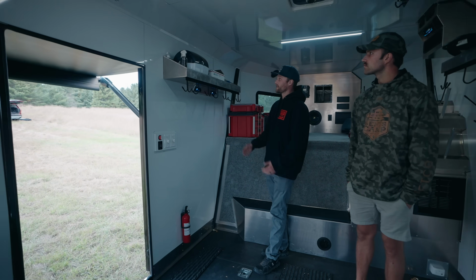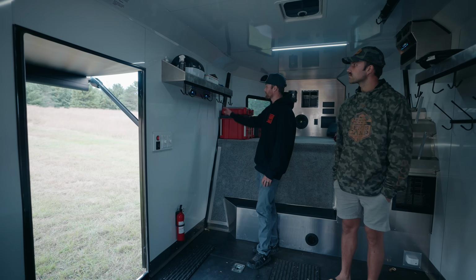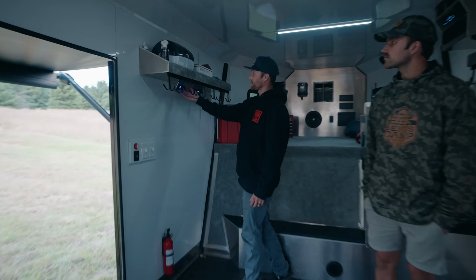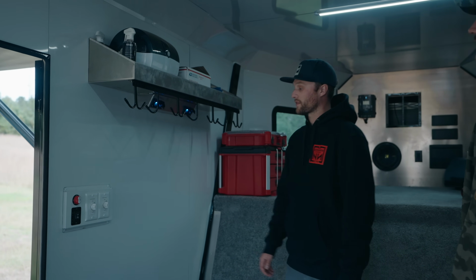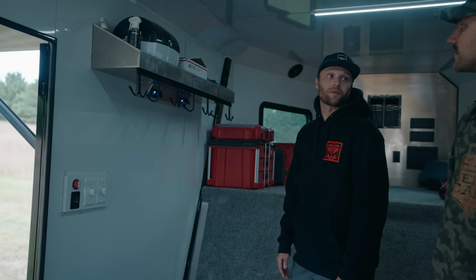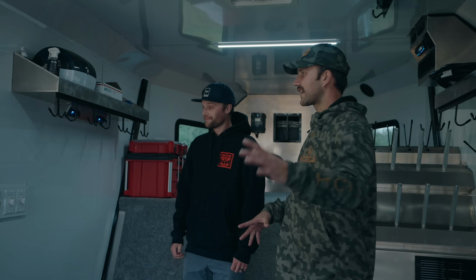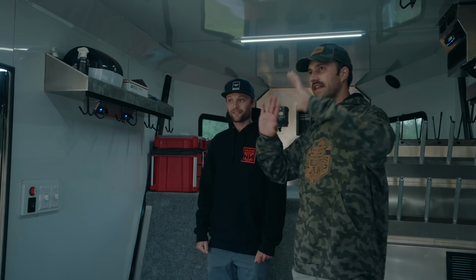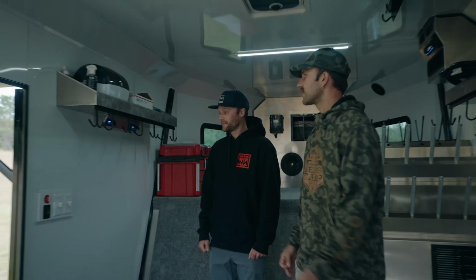So new for the 2025, we have this little storage bin with some more hooks and some additional USBs for charging radios, inReach, phone, whatever it might be. And just a cool way to use up some extra wall space we never had before. Yeah, that's really the only way we're able to have the couch, these bins, like everything on this wall of the trailer, is because we don't have that big ramp. Yeah, it takes up a ton of wall space.